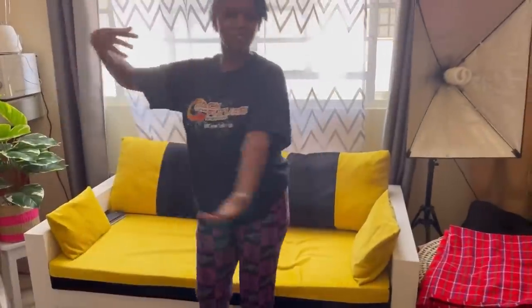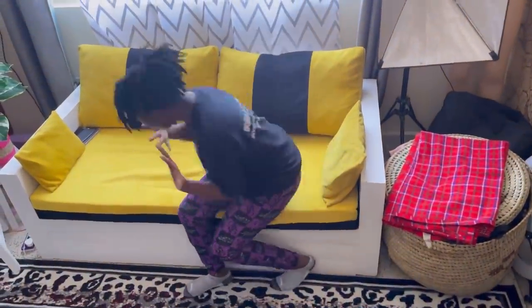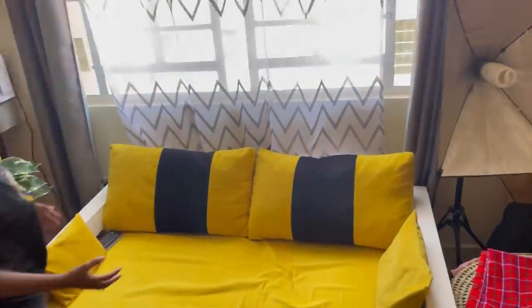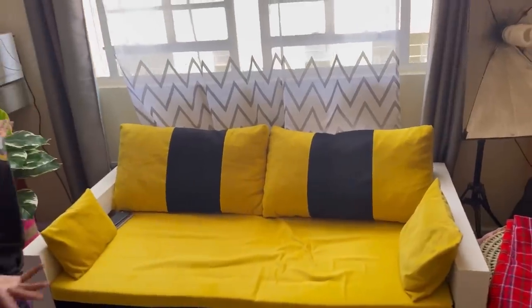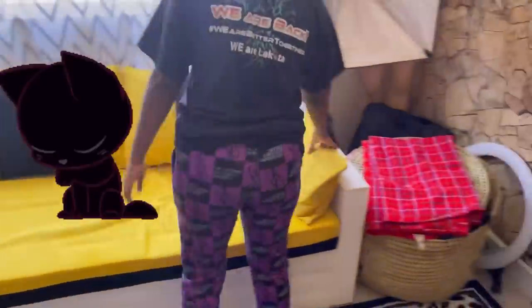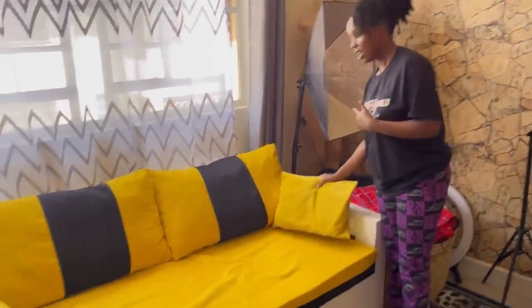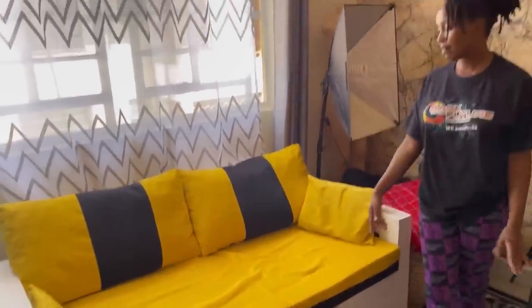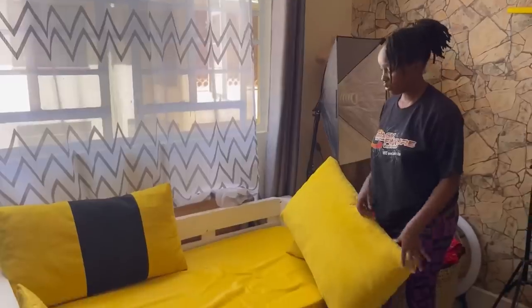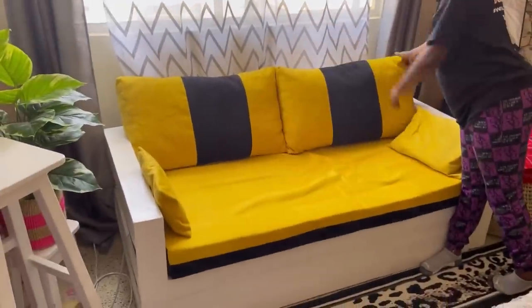Now, let's move to this other side. Oh my god, I love, love, love bright colors. I love being in a house that has bright colors, because imagine here I had a black seat. I'm not saying it's bad to have a black seat, but it's a preference for me. So this seat was made by Pallet Seat. It's almost like a small bed. That's how I wanted my seat.